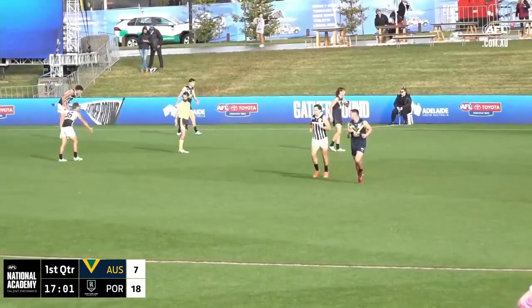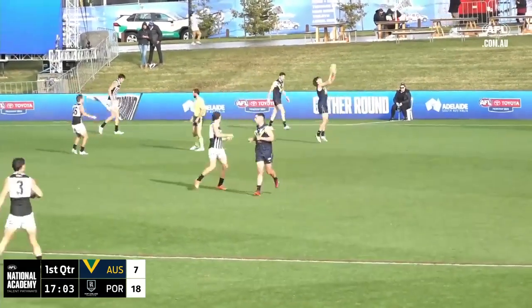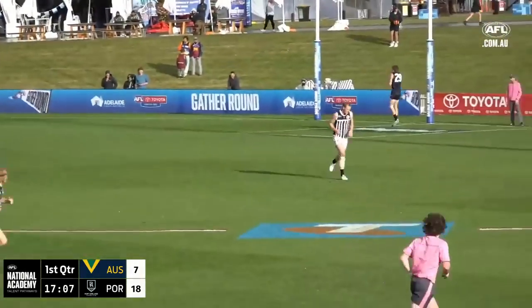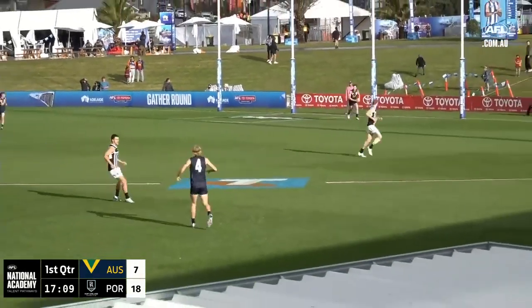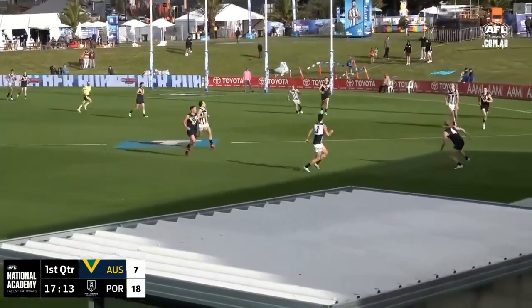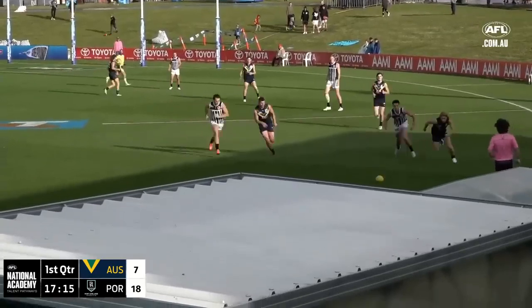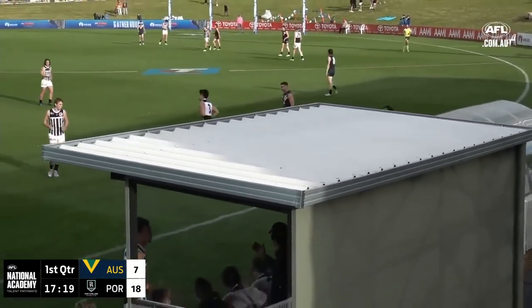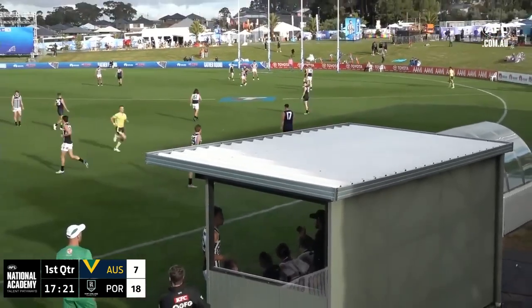Does look like it's going to be an Australian free kick. It will be taken by Riley Hardiman, WA product out of Swan Districts. Kick intended for Jack DeLeon. Had to take some late body on body. It falls out the back and out of play here near the Port Adelaide bench.